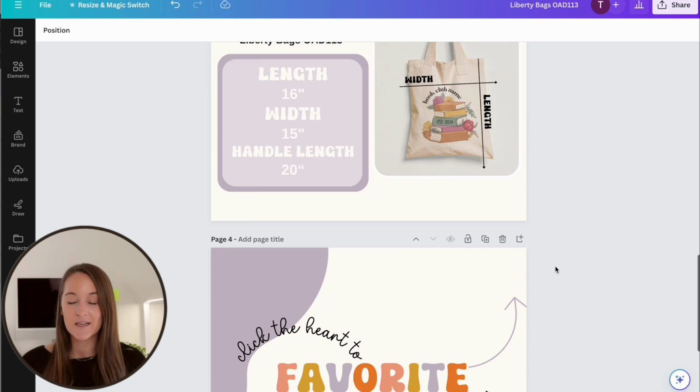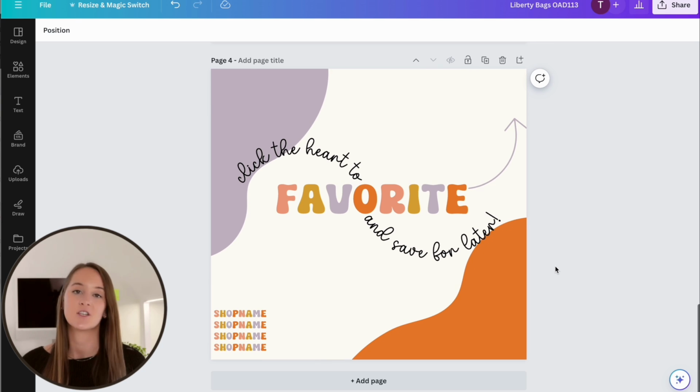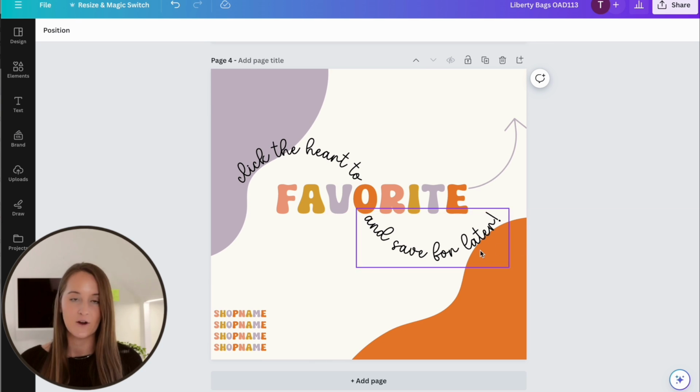The last listing image that I did include here is just a final little listing image that just has a click the heart to favorite and save for later. Any type of interaction with our listing is positive. If somebody's favoriting our listing, it's telling Etsy that people like it, and it's going to push it out to more people.